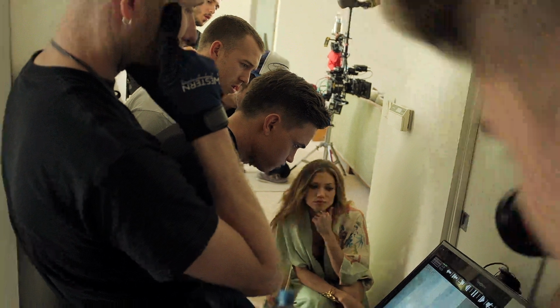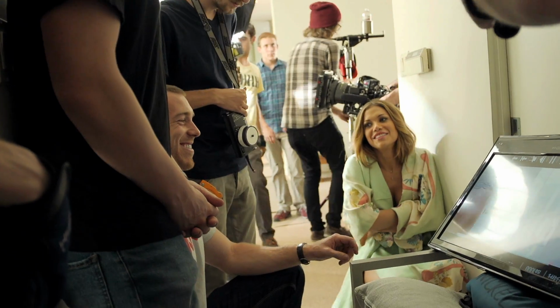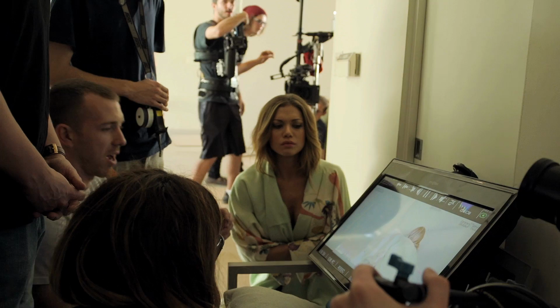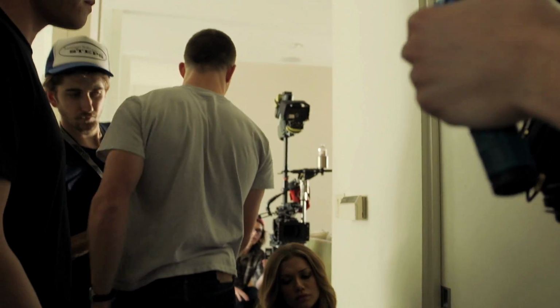We're watching playback, and we're having a lot of trouble with this shot. Actually, it was probably the hardest shot of the day, to be honest. It seemed very simple. It was just her walking out of the room, throwing on a robe. And literally, we probably did more takes on this shot than any other shot all day. Wouldn't surprise me. But I think we're going to show the clip right here.